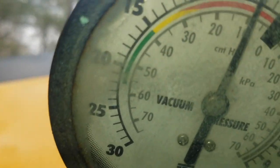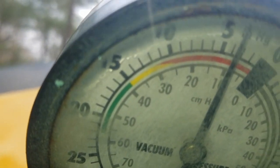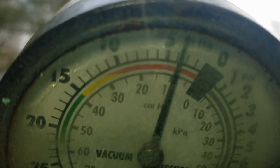Okay. Now that right there is in vacuum. Alright, so with the engine running, we are pulling a vacuum. Can't really see the reading on it, but it is in the vacuum side of the gauge. So what that's telling me is that the lift pump is not pumping fuel to the injector pump.